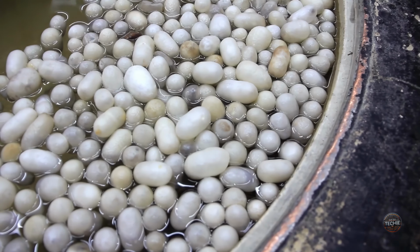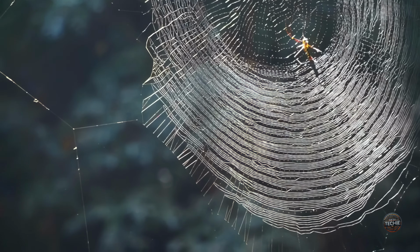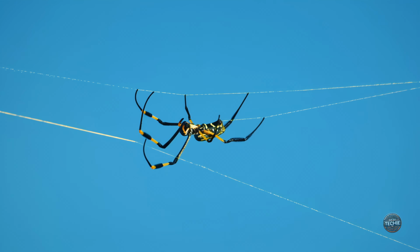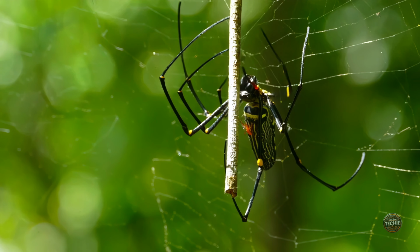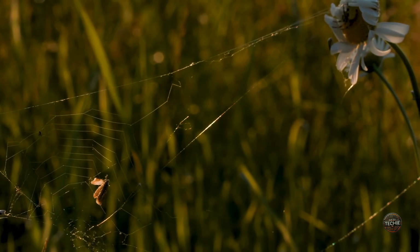Silk-producing organisms like spiders, ants, and moths have inspired scientists for years, but natural spider silk remains far more advanced. Spiders control their silk's elasticity, stiffness, and adhesiveness with precision, something that human technology has yet to fully achieve.